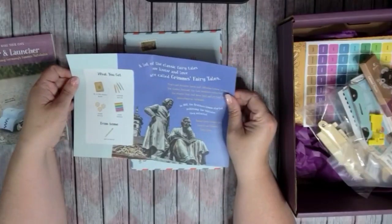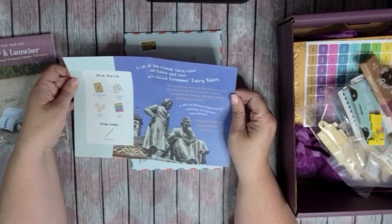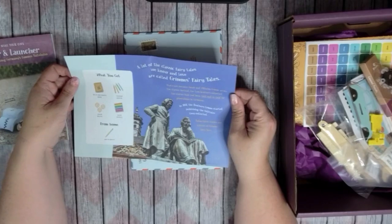A lot of the classic fairy tales we know and love are called Grimm's fairy tales. That's not because Jacob and Wilhelm Grimm wrote the stories. Instead, the two brothers collected the stories that had been told and retold for generations in Germany. In 1812, the brothers Grimm started publishing the folk tales they collected. Today, these stories are known as Grimm's fairy tales.